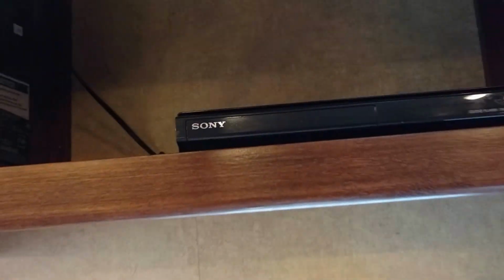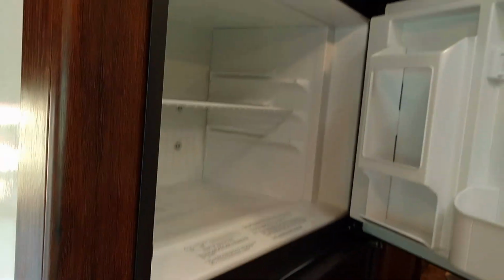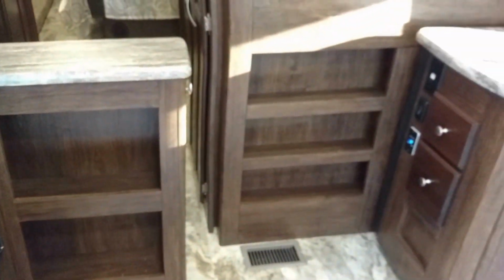This is a whiteboard for you to write down your notes, and this is a cork board for you to hang some pictures for your memories. DVD player goes here, and the button to control the drop-down bed is here. Standard refrigerator. There's also a very reasonable counter space and storage in this kitchen. 32-inch TV. Pantry, very nice.